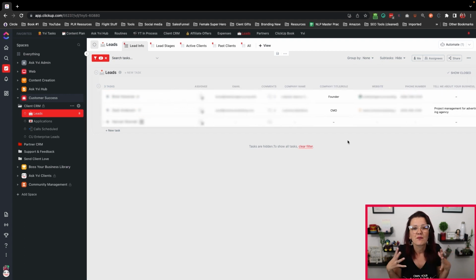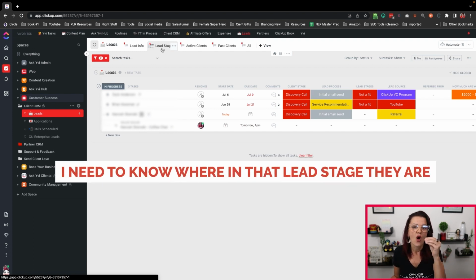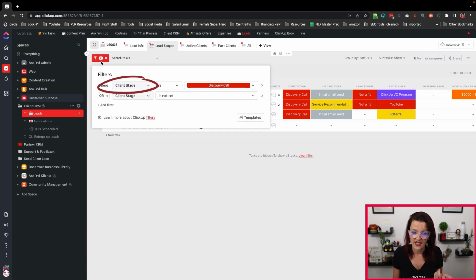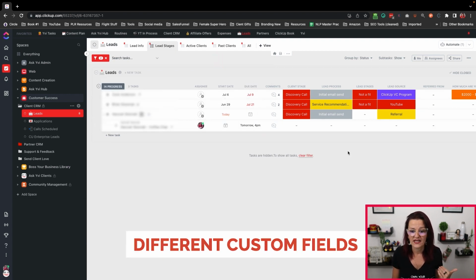This gives me a perfect big picture of all of the client information that I need. Now, when you are actually working on your leads, I don't care necessarily about the client information. I need to know where in that lead stage they are. So with that, we have a custom view called lead stages. Again, same setup as before, but we chose different custom fields right in here.